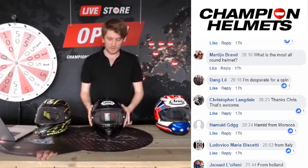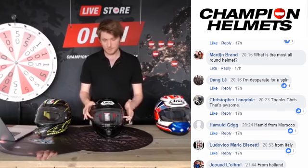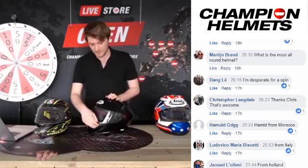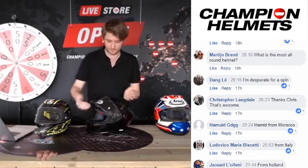To the visor, quite deep, quite wide, very similar to the Pista. Tear-off pins, pinlock lens as well, it's all provided in the box. What's special though is the mechanism.